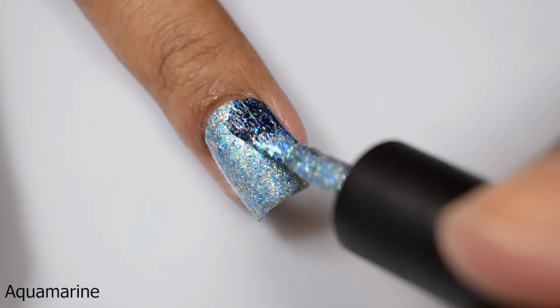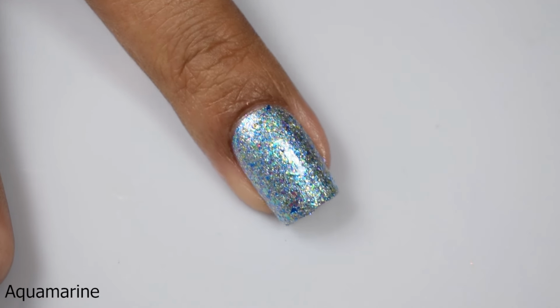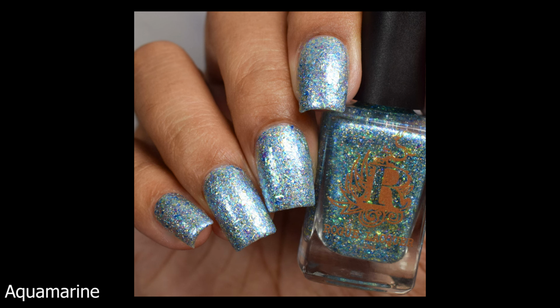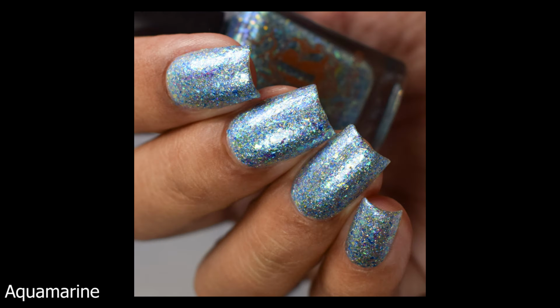I love that she will cram as many flakes as she can in these bottles, and I so appreciate that. I like my polishes to have all the goodies as much as possible. And if you want to use these as toppers, I'm going to say you'll need to do almost dry brushing to get that more sparse effect. And that is not a bad thing because these can be built to opacity so very easily.